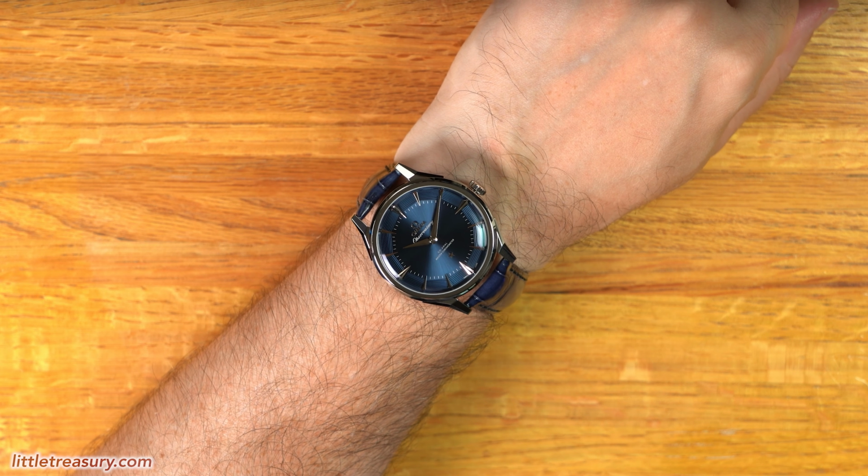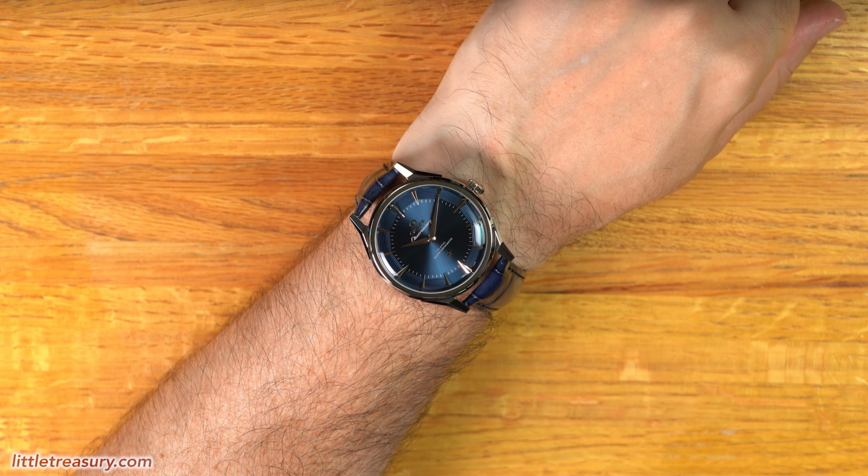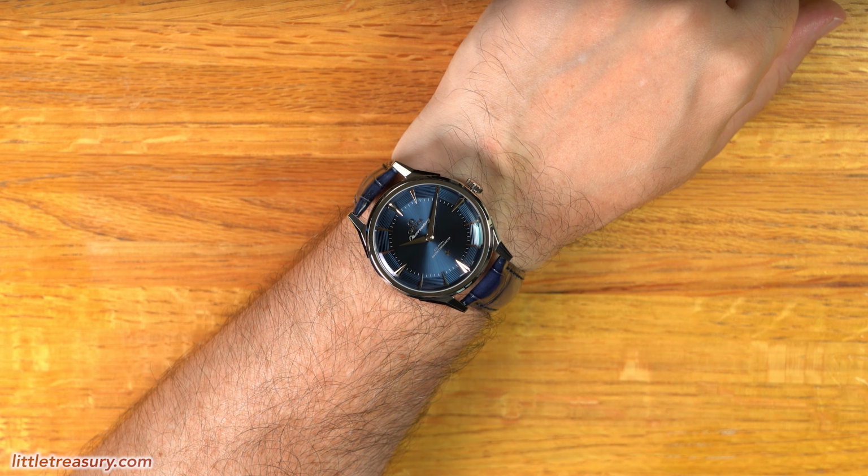This is honestly the kind of Omega that I do get excited about. It's elegant, it's historically connected, it is technically impressive, and it's different from what everyone else is doing. So it is not trying to be a moon watch. It's not trying to be a Seamaster. It's a Constellation. And I think that's why it works so well. Omega is trying to give their whole lineup another winner.